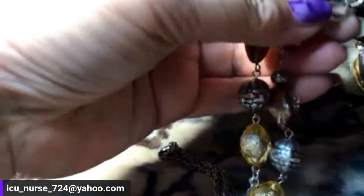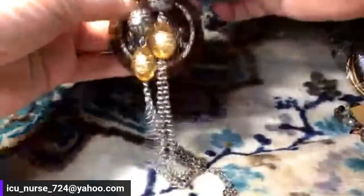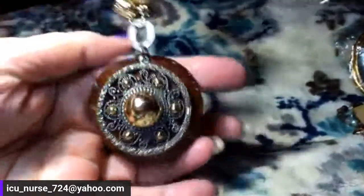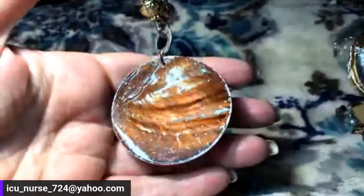All right, here we go, guys. Pamela, this is going to be the same thing. It'll be starting at $6, choice. So, here's your medallion. It moves back and forth. There's the back side.